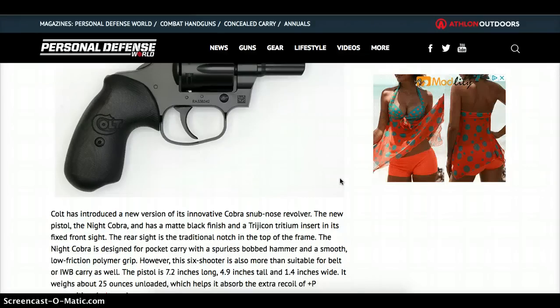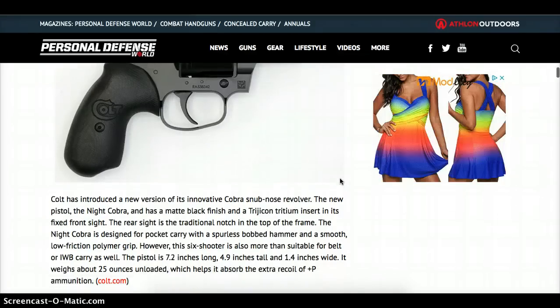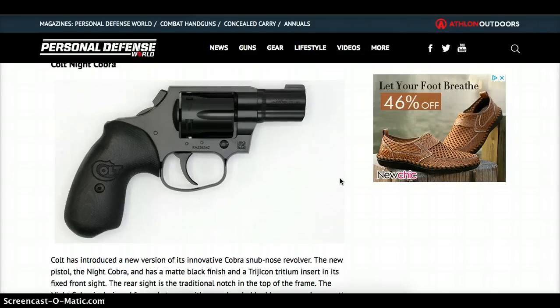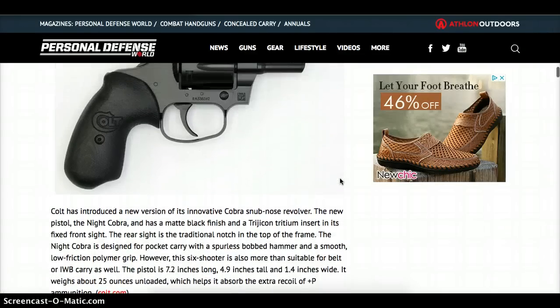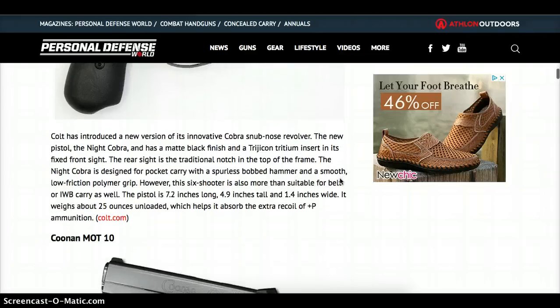Measures 7.2 inches long, 1.4 inches wide. It weighs about 25 ounces, and you can shoot +P ammunition through it, which is really cool. So there you go. All right, I'm assuming that is a 357 mag. It doesn't say in this article.